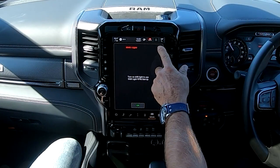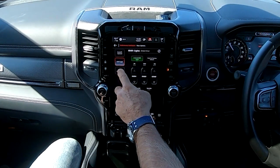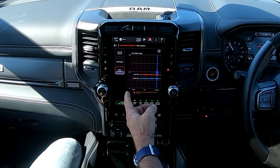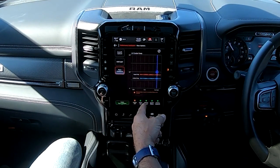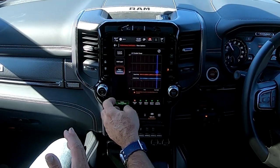Look at this, it's even got shift lights. You can adjust when your shift lights come on, at what speed. This is all set at 6,000. Race cool down shows you the temperatures, so you can get your temperatures back down before you do more runs and hit it again. Who would use all this? It's pretty radical. Yeah, it's like a drag car.